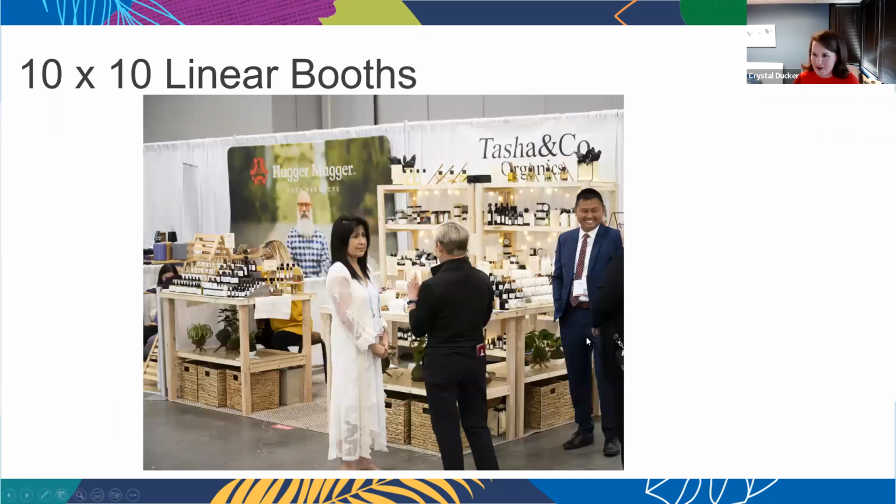And I just dropped in a photo here of a 10 by 10 linear booth. As you will see here, they have done a really nice job of outfitting their booth in a very aesthetically pleasing way. And if you look over on the left side of this image with the lady with the yellow top, you'll see that 3-foot side wall right there, just really clean and simple and allows some separation.